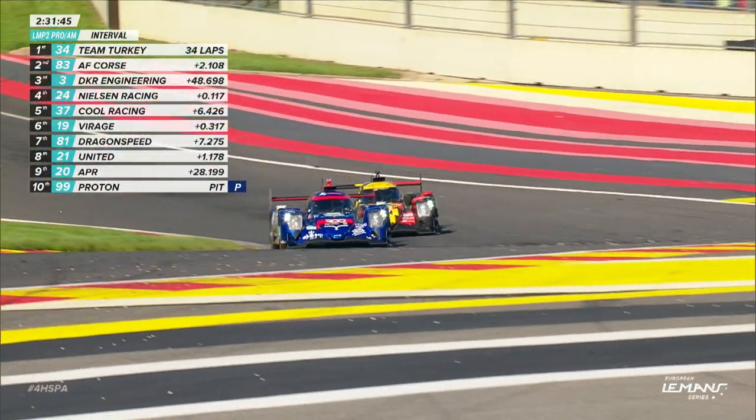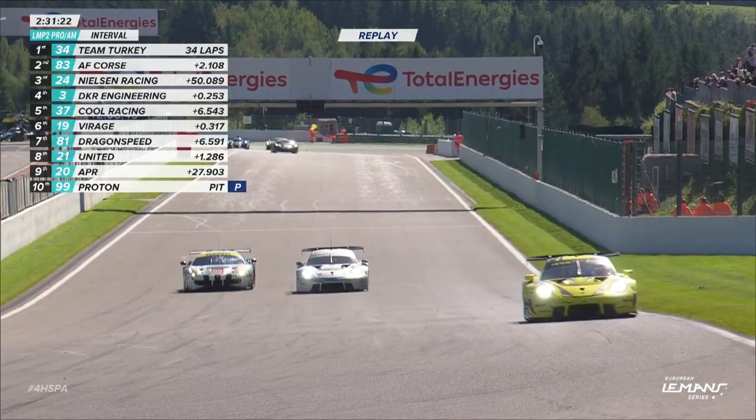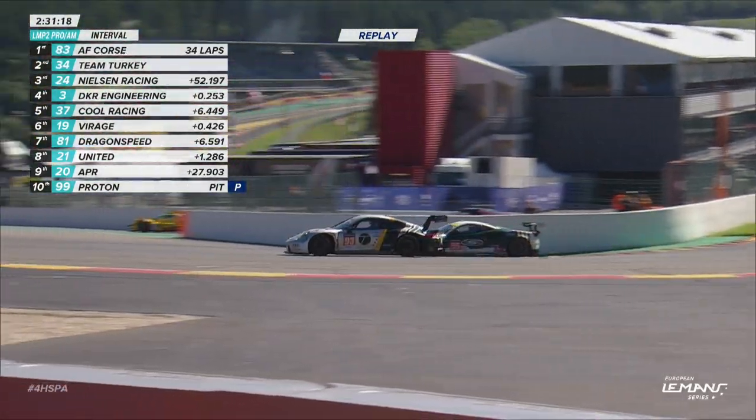They both are, but wow. In fact, the 24 is able to slot by Matthias Besch. Two abreast, fine through Eau Rouge. When you get to Radillon, really, though, you have to be single file.